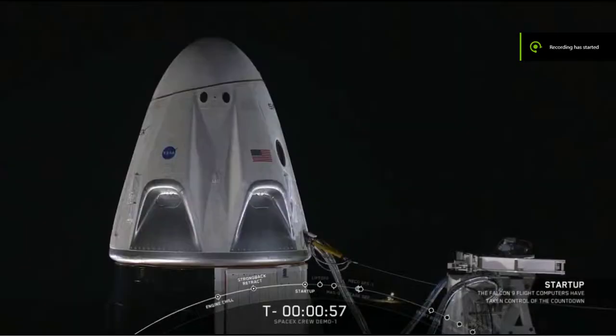Falcon 9 is in startup. Ground gas closeout is complete.